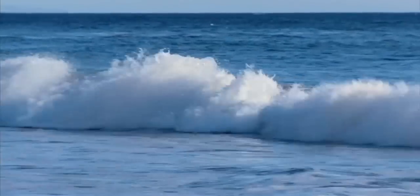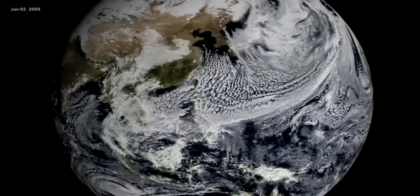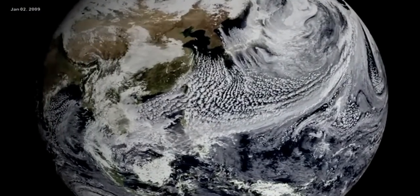The pH of the world's oceans is currently about 8 to 8.1. And as the oceans absorb carbon dioxide, the pH actually declines. So we've seen a pH change of about 0.1 units over the past 100 or so years as the oceans have absorbed carbon dioxide.